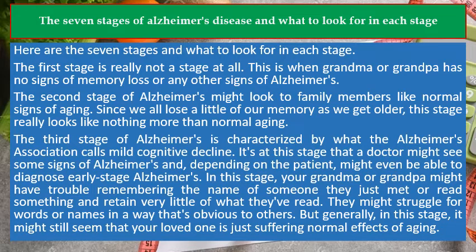The first stage is really not a stage at all. This is when grandma or grandpa has no signs of memory loss or any other signs of Alzheimer's. The second stage of Alzheimer's might look to family members like normal signs of aging. Since we all lose a little of our memory as we get older, this stage really looks like nothing more than normal aging. The third stage of Alzheimer's is characterized by what the Alzheimer's Association calls mild cognitive decline.